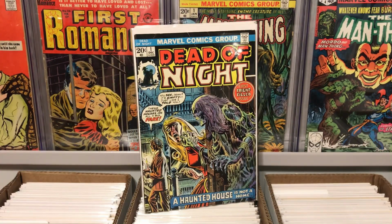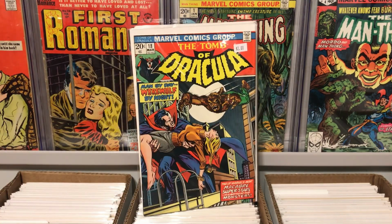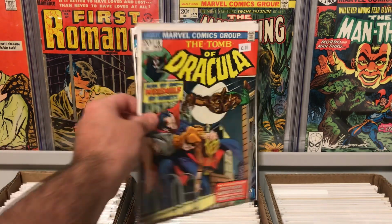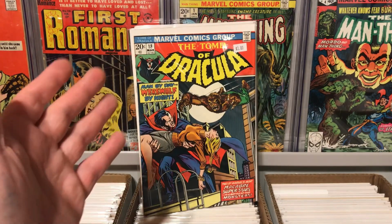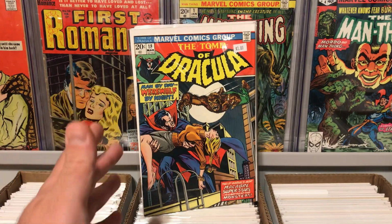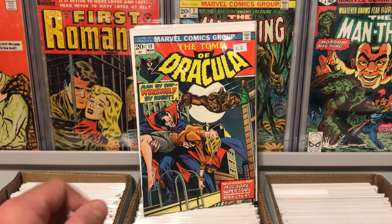Can't complain at all. And then another vendor, I bought a whole bunch of books here. Well, a nice handful. Some more Bronze Age horror. And I got Tomb of Dracula, number 18, with Werewolf by Night. And you see it is marked $3.